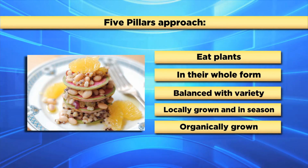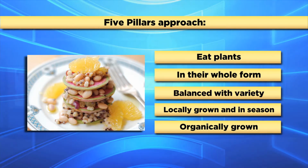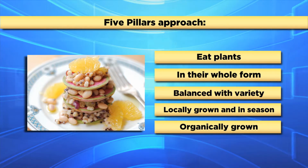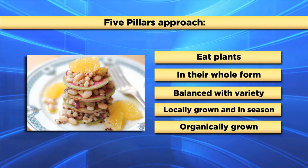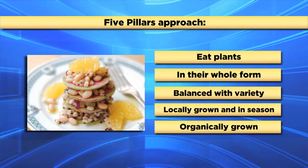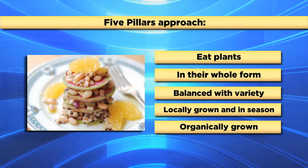3. Balanced with variety, color, texture, taste, cooking method, and personal need. 4. Focusing on those that are locally grown and in season. And 5. That whenever possible are organically or biodynamically grown. If you do this, you will automatically be avoiding excess calories, which, again, perhaps more than any other single factor, inhibits cancer, cools inflammation, and helps maintain the vitality of the immune system over the course of one's lifetime.